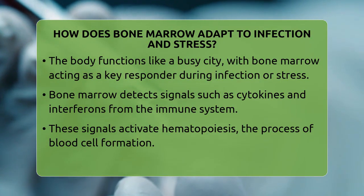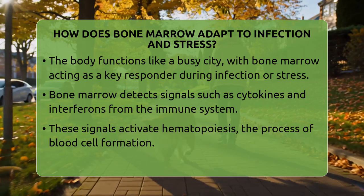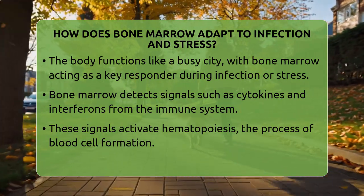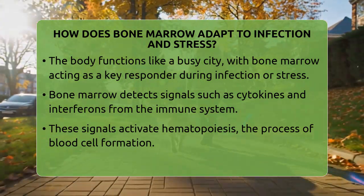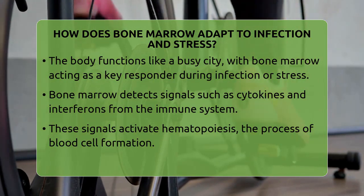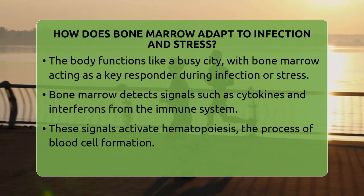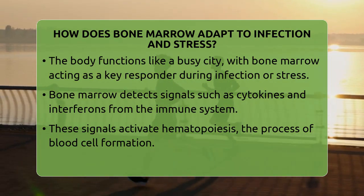How does bone marrow adapt to infection and stress? Imagine your body is like a busy city, constantly responding to different events. When infection or stress hits, your bone marrow steps up to keep the city safe. It does this by changing how it makes and releases immune cells. These cells are your body's frontline defenders.